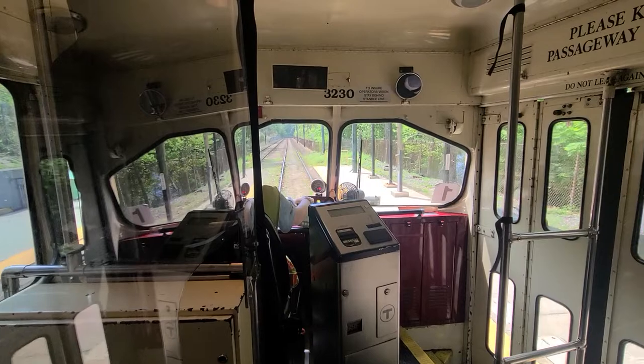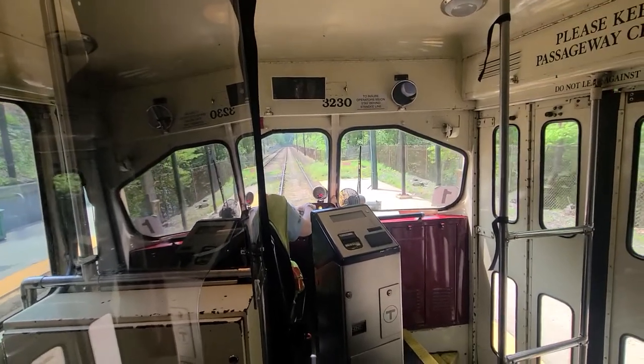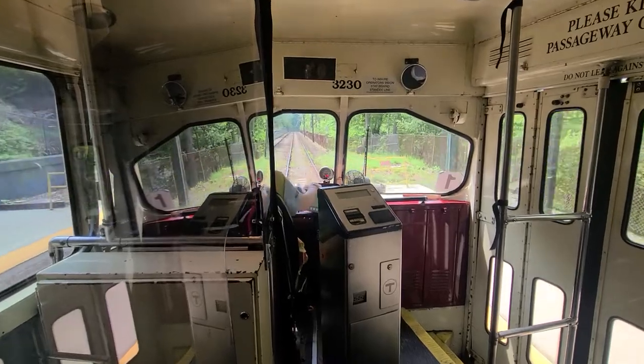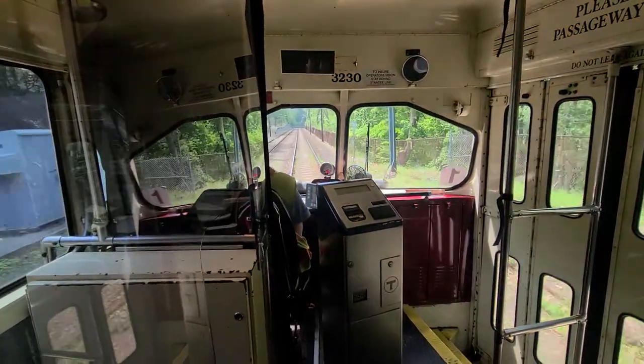In order to get the parts, they need to go past museums and stuff. The only way I know what's in a PCC is with a museum.